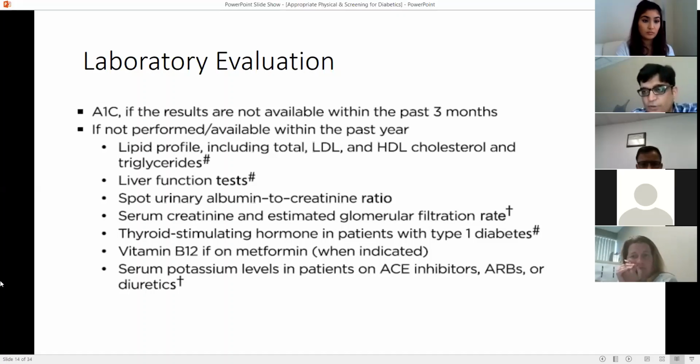So I want to know if he will benefit and which intensity statin. Liver function test, because fatty liver is very common with diabetics, so I want to check that. Urine spot, albumin and creatinine. We want to check the GFR and the creatinine. Thyroid, especially in type 1 patients. Vitamin B12 if they are on metformin for a long time. If they are on an ACE inhibitor, then we need to look at their potassium and also renal function. So these are some of the labs that we will do commonly when we see these patients. Next slide, please.